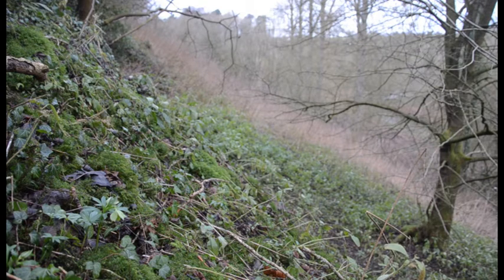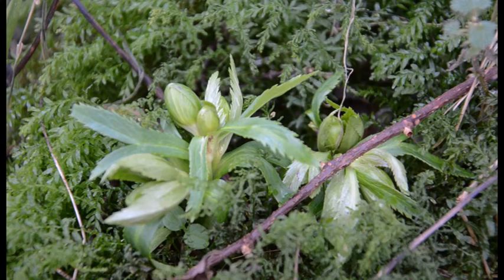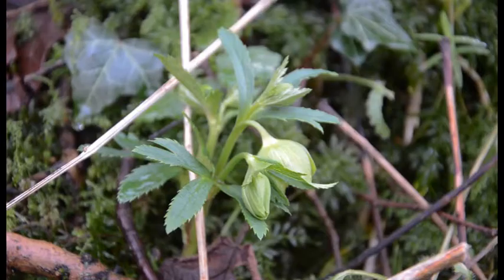And in the deep woods of Lathkildale, another plant is just beginning its growth. Pushing its way out of the shady leaf litter, these tiny green hellebores will grow into one of our most spectacular woodland plants. And much, much more is awakening throughout the land.